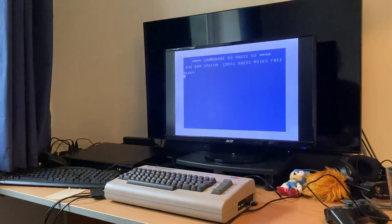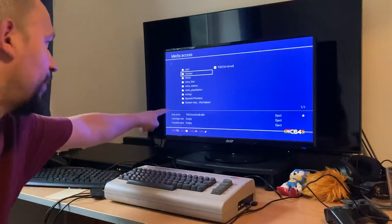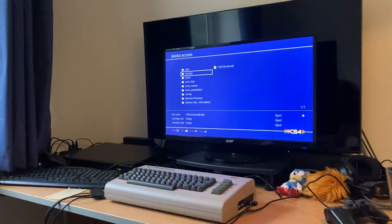So if you do that, it reboots in BASIC, you can write your program, 10 print hello, that kind of stuff. You've still got this menu down the bottom. So if I go to media access here, it'll go to my memory stick. This screen's a bit different to the media access screen on the carousel, where you've got these down here, disk drive, cartridge slot, so you can insert discs down there.